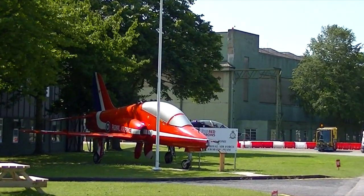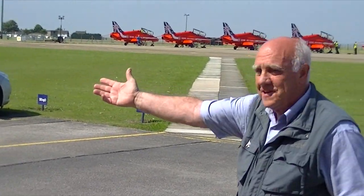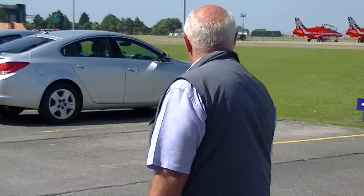So if you all like to come this way and stand in front of this static aircraft.